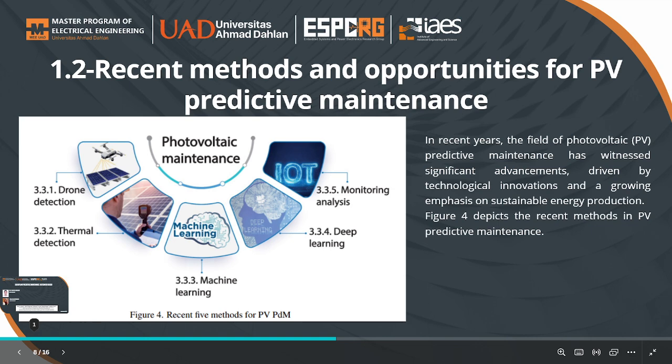This figure highlights 5 advanced methods for predictive maintenance in photovoltaic systems, emphasizing the growing integration of technology and AI to improve system efficiency and fault detection. Each technique is aligned with specific advantages and opportunities for enhancing PV maintenance. The first is drone detection. Drones offer a versatile solution for aerial monitoring of PV system installations.